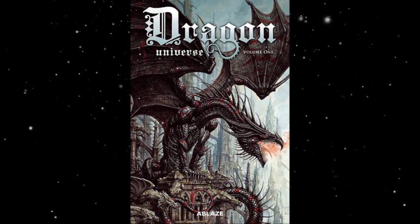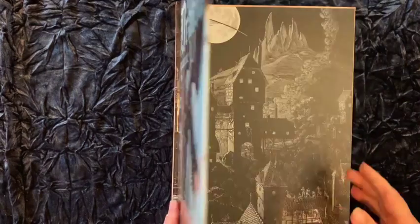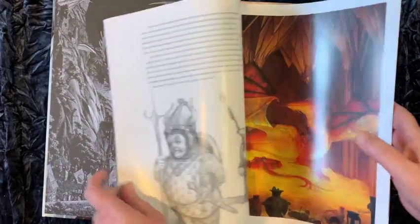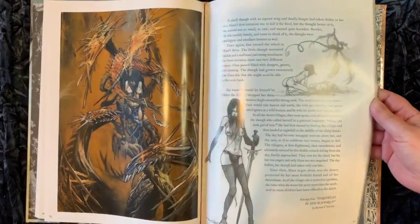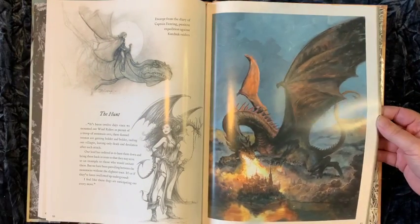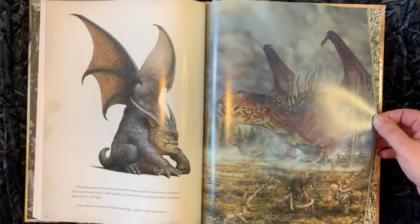Still on the dragon theme, there's the Dragon Universe by Blaze. This is an illustrated encyclopedia which has different texts on the history of dragons combined with illustrators from around the world. From John Howe, who designed the Lord of the Rings, to Todd Lockwood, who illustrates Dungeons and Dragons, to illustrators of Warhammer and Chronicles of the Black Moon. It's really just a beautiful art book for the dragon and fantasy artwork lover.